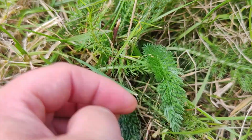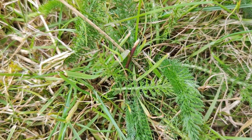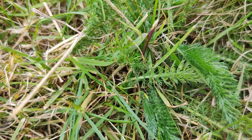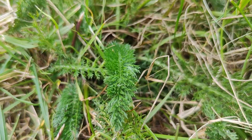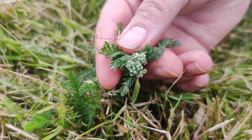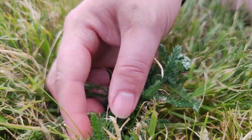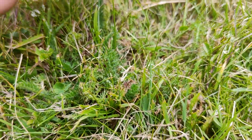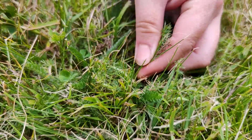Yarrow is one of those plants that has so many herbal and natural remedies possibilities. It's a common wildflower. It can be found in meadows, grasslands and along roadsides usually. From late spring to early autumn, look for its distinctive feathery leaves and flat top clusters of small white to pink flowers. The leaves are fern-like and aromatic when crushed, making yarrow easy to identify. When foraging yarrow, start by harvesting the leaves early in the growing season, before the plant flowers. They are the most tender and potent at this time. Use scissors to cut the leaves, taking care not to uproot the plant. Later, from June to September, you can collect the flowers, which are excellent for making teas and tinctures.